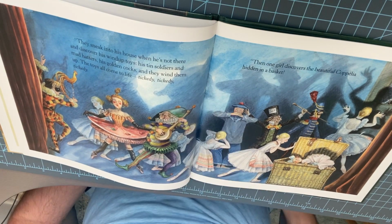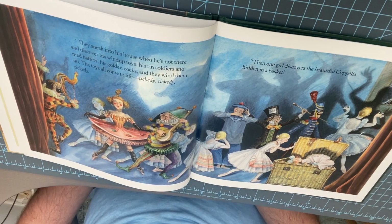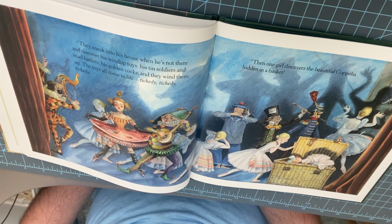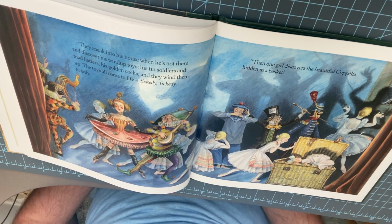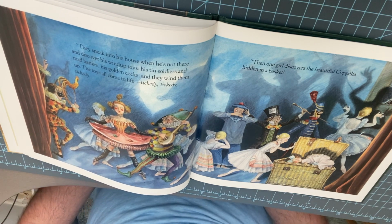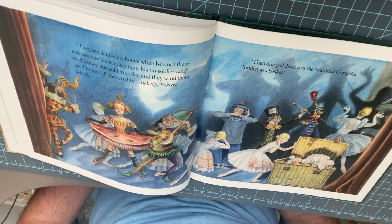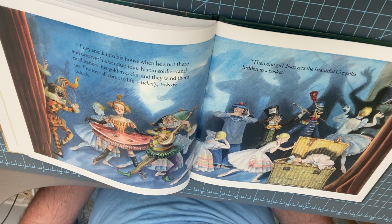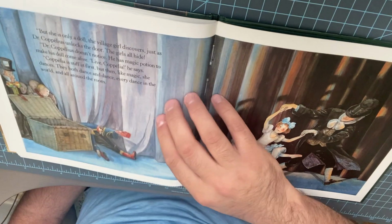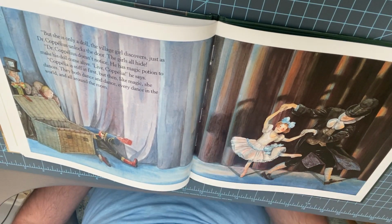They sneak into the house when she's not there and discover his wind-up toys, his tin soldiers and mad hatters, his golden chickens, and they wind them up. The toys all come to life. Tickety, tickety, tickety. Then one girl discovers the beautiful Coppelia, hidden in a basket. But she is only a doll.